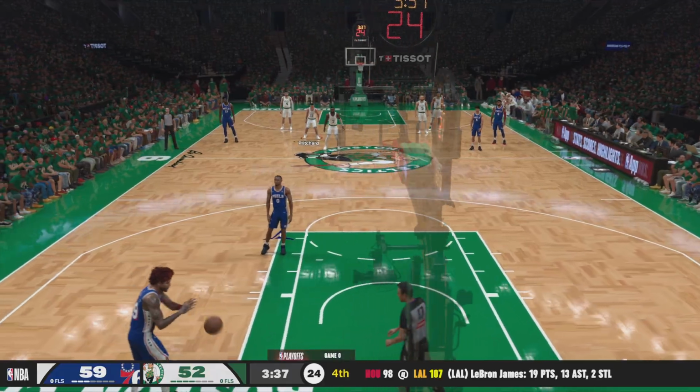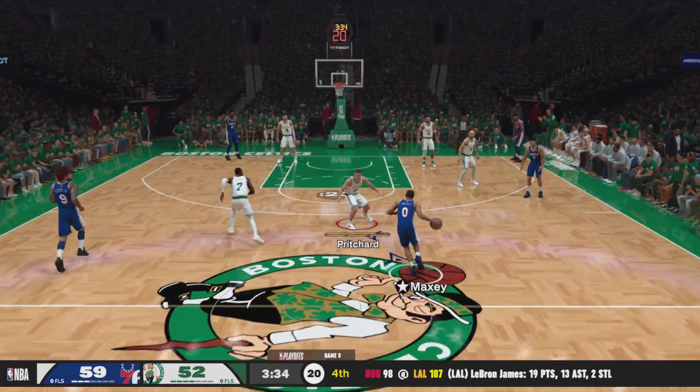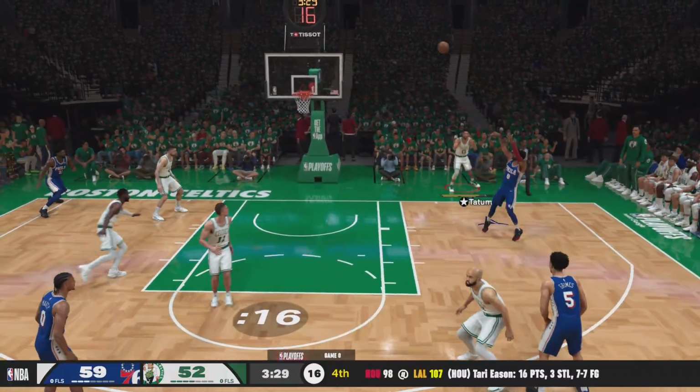And Boston with some changes. Brown comes in for Walsh. And it's White in for Shireman. Philadelphia also making some changes. George comes in for Edwards. And it's Tyrese Maxey in for Terry.